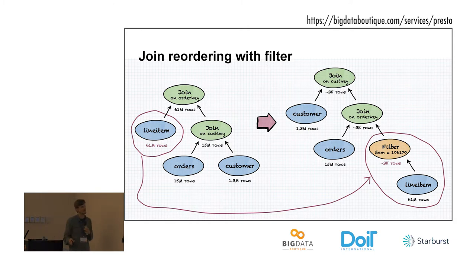So let's go over this quickly. Say you have no predicates on your query. The natural way to do your join is to join two smaller tables, customer and orders in this case, and then to do item at the end, because it's the largest. You don't want to carry the millions of rows over the network many times.